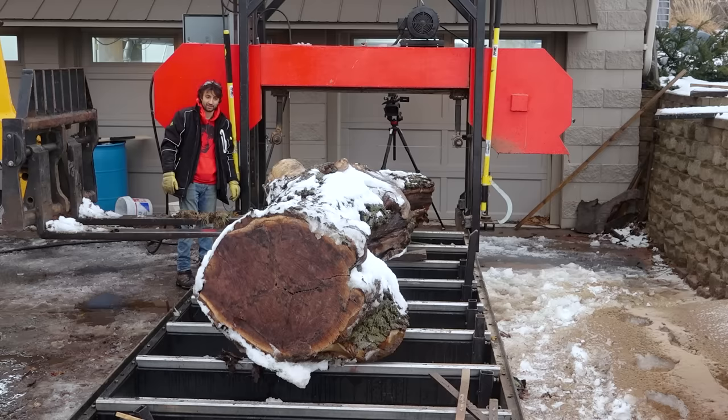So people always have to give me crap for using the hand crank, but you just can't beat the amount of feedback and sensitivity that that gives you. I can actually feel the saw cutting through the snow here. I can actually feel that on the crank. It gives you an incredible amount of feedback as you're cutting.